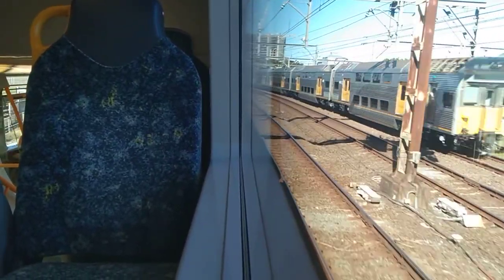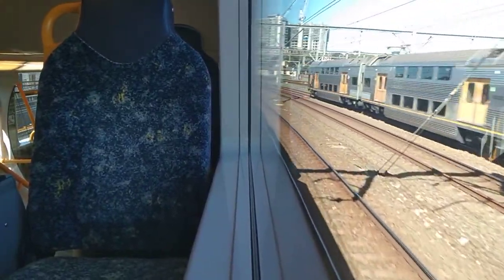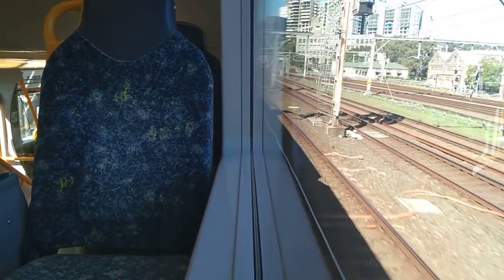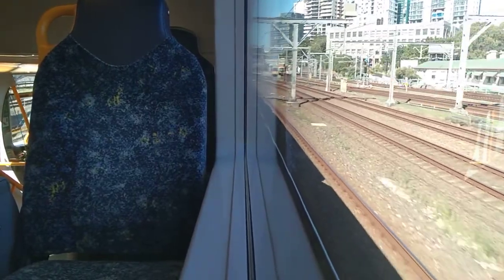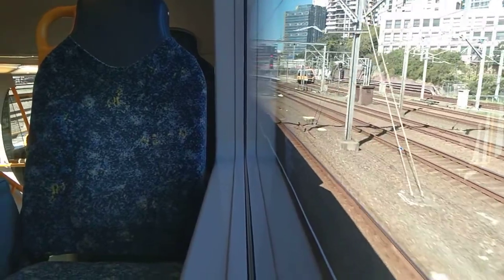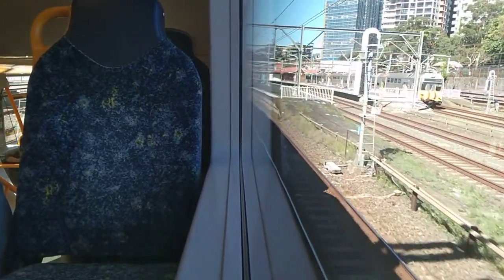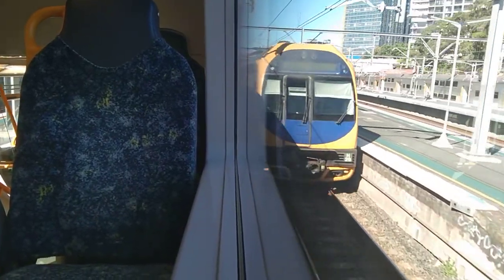K73, front four cars. K83, rear four cars, and that's a Parramatta service. Oh, another K set. The rear four cars, K70. And that's on platform number 7. H29 is a Blacktown service, arriving to platform 4.